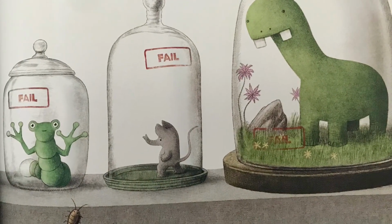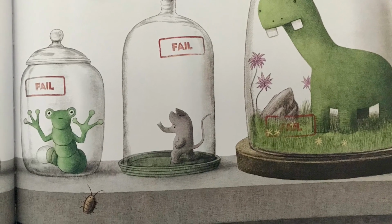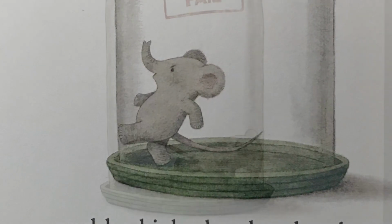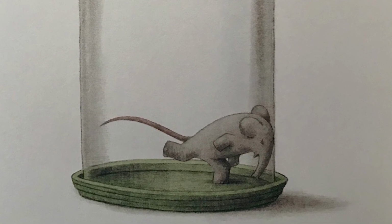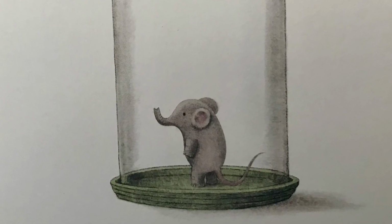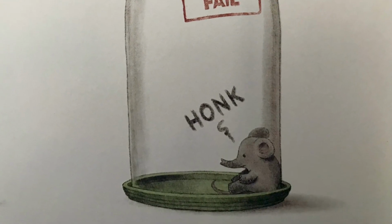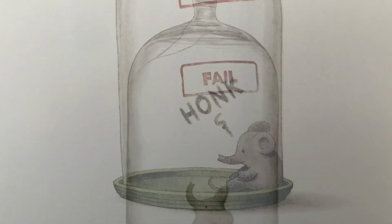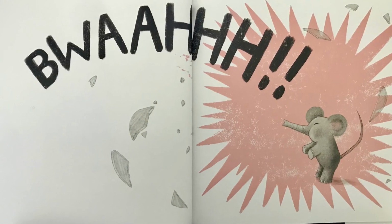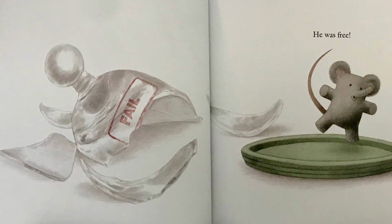"Impossible," said Pip. "Nothing is impossible," said Barnabas. He took a step back, and he kicked as hard as he could. He charged at the glass. But the bell jar was much stronger than he was. Finally, Barnabas made a sad sound with his trunk, and a tiny crack appeared. He was free! Then he freed the others.